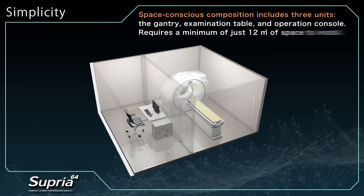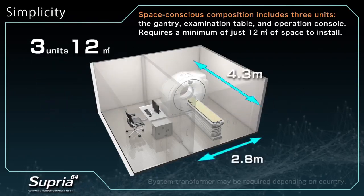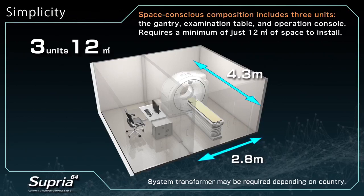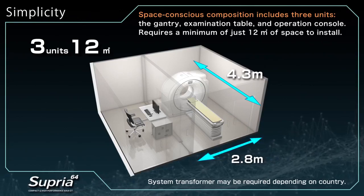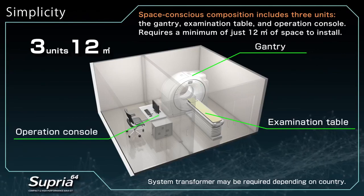Despite being a 128-slice CT, the Supria 64 requires just 12 square meters of space for the installation of the entire three-piece unit, which includes the gantry, examination table, and operation console.